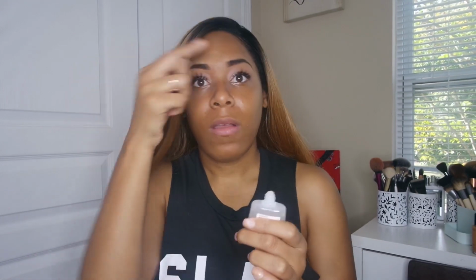So places where I tend to get wrinkles, I tend to put this here, and it's been kind of working for me recently. I get wrinkles right here too because I'm very expressive. Sometimes I do a lot of eyebrow movements, so I get wrinkles here a lot. So applying this really has helped.